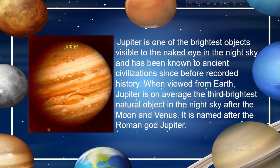First, this is Jupiter. Jupiter is the largest planet of the solar system and it stands 5th from the Sun by distance. That means if we start from Mercury, Venus, Earth and Mars, the position of Jupiter is 5th. Jupiter is one of the brightest objects visible to the naked eye in the night sky and has been known to ancient civilizations since before recorded history.